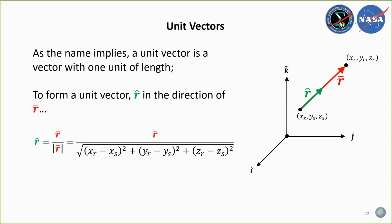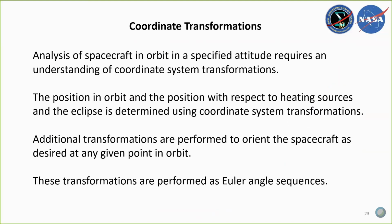Let's talk about unit vectors. As the name implies, a unit vector has 1 unit of length. So if you want to form a unit vector r, and unit vectors have that little hat over them as opposed to the straight line, then you just take the vector r and divide it by the magnitude of the vector r. And what you end up with is a vector of 1 unit length that's pointing in the same direction as the vector r. So unit vectors are pretty easy.